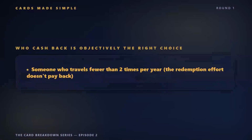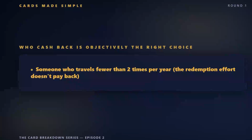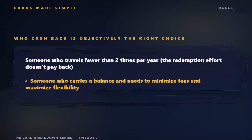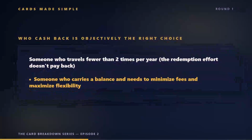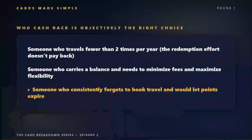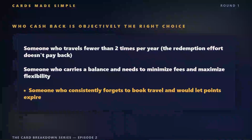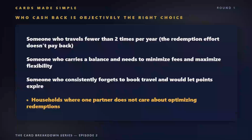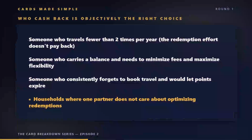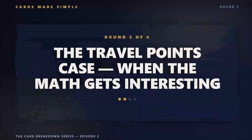Who is cashback objectively the right choice for? Someone who travels fewer than 2 times per year, where the redemption effort doesn't pay back. Someone who carries a balance and needs to minimize fees and maximize flexibility. Someone who consistently forgets to book travel and would let points expire. Households where one partner does not care about optimizing redemptions.